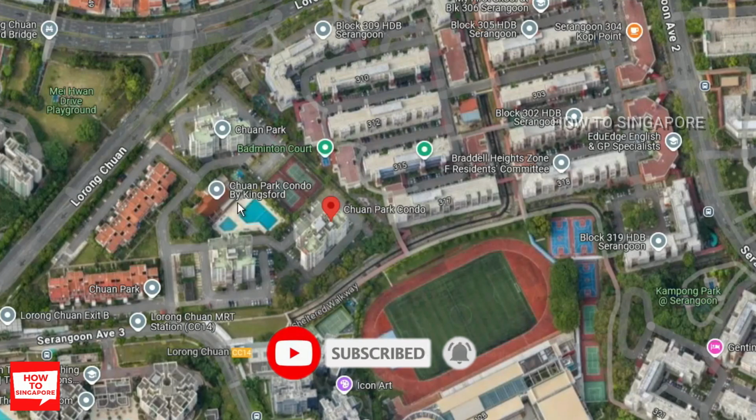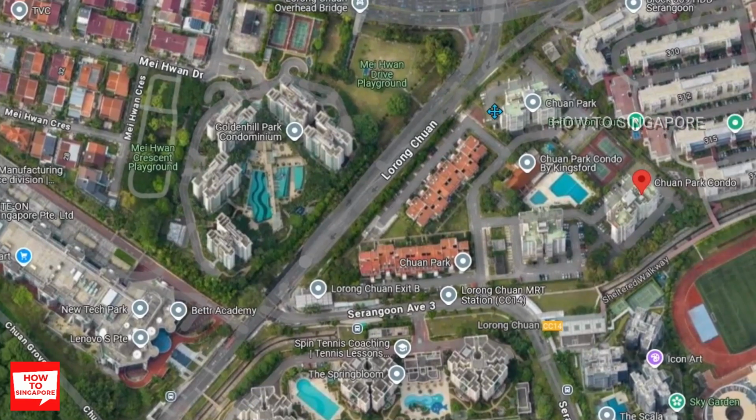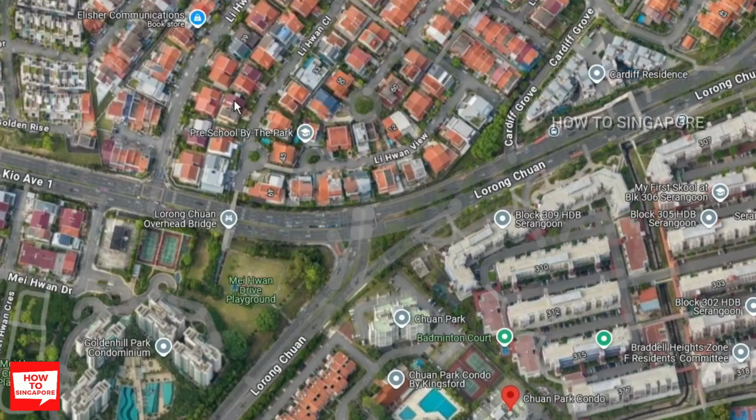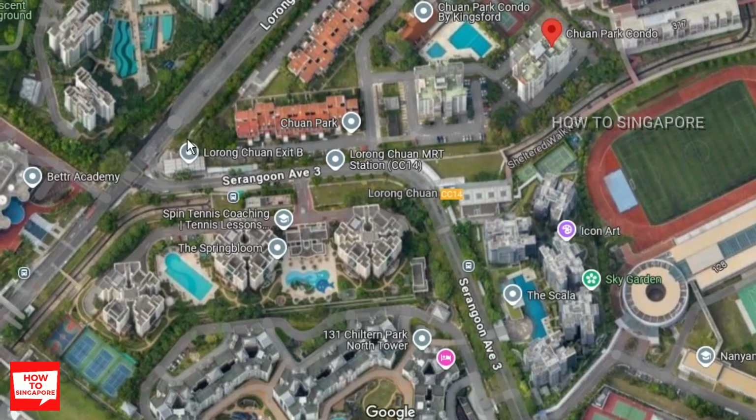And then to the northeast side, there are older HDBs, which is this one. And then to the northwest side, you have the Golden Hill Park Condominium. And then to the north, you have a bunch of landed houses. In terms of street noise, actually the bottom one here, Serangoon Avenue 3, is not that bad because it's just a small 2-lane street, so it's not so noisy.